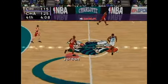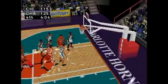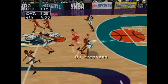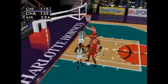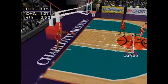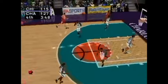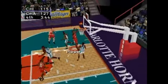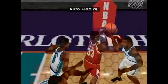Inbound pass, number 23. With the shot! He's off target from outside. Armstrong with the box. For the easy lay-in, Armstrong with the assist. Inbound pass to number 5. Number 5 to Pippen. With the short pop. Let's check out the replay.